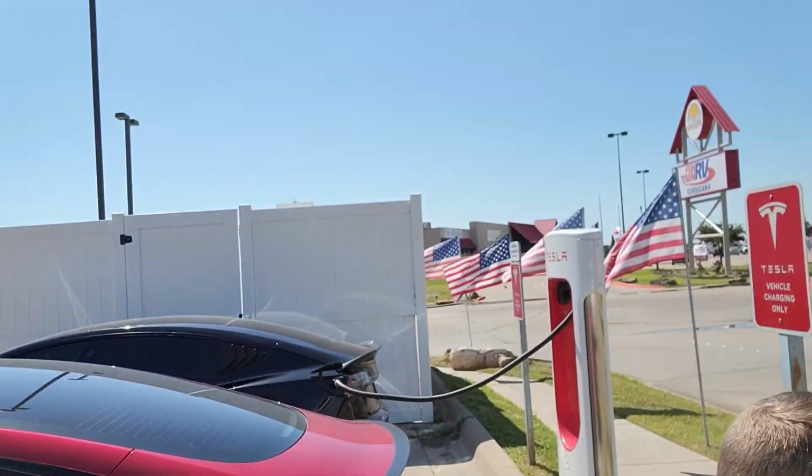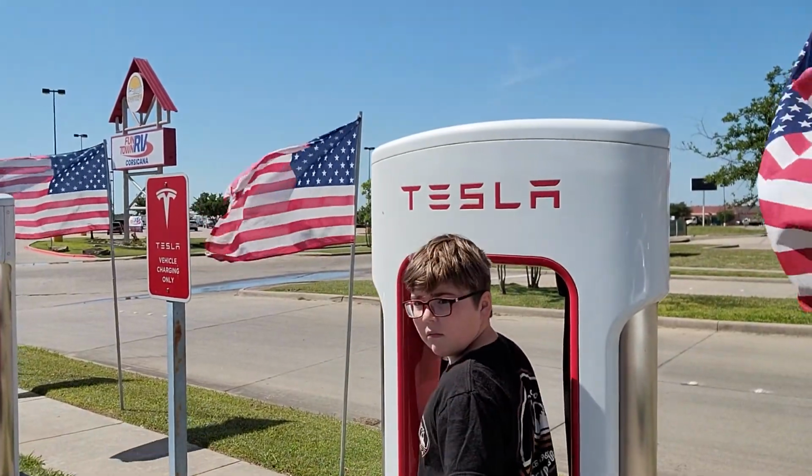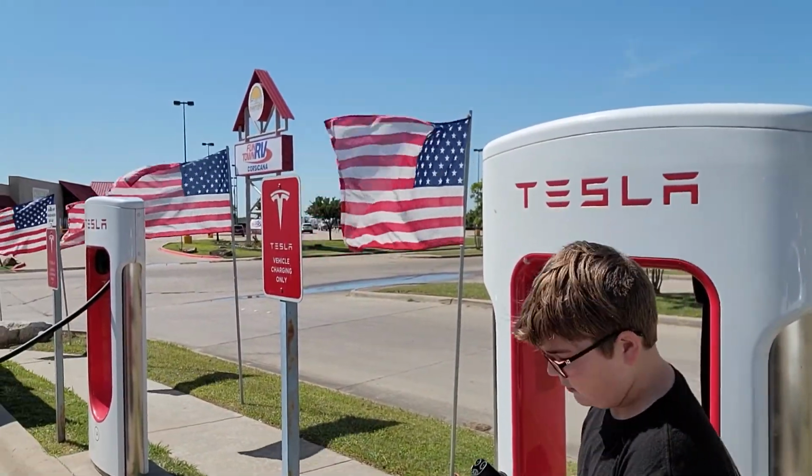All right, we are in Corsicana, Texas at the Tesla supercharging station here. Connor's gonna hook us up, get us charging. This is a pretty cool place here. They've got a really good bakery, the Chillin' Street Bakery, that I'll show you here. Behind me, you can see with a coffee shop. Oh, apparently it's not gonna reach, so I gotta back up.